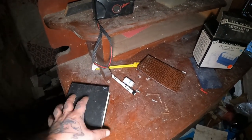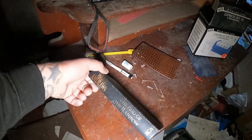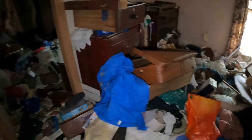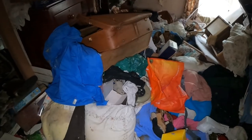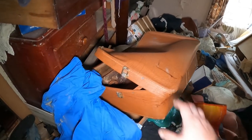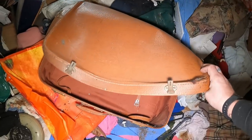What do we have here? Virginia Andrews, The End of the Rainbow. Cool, cool, cool. Looks like a wheelchair wheel there. See if we can have a look. Well, it's an old leather suitcase, so that's still not in bad condition, to be fair.